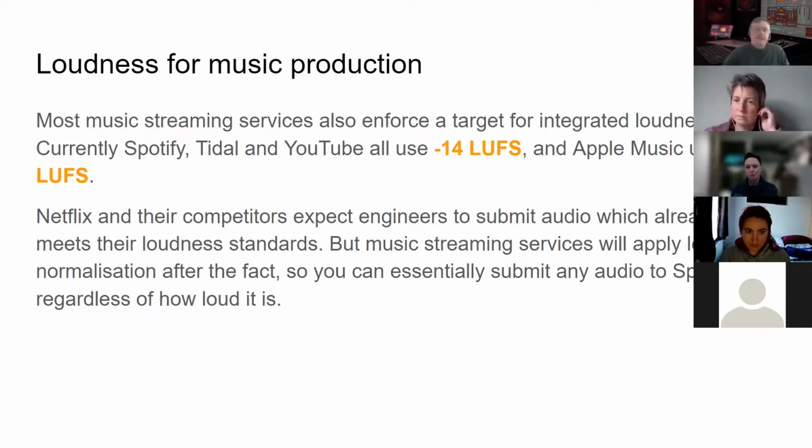The difference is that Netflix and their competitors expect engineers to submit audio which already meets their loudness standards, whereas music streaming services apply the loudness normalization after the fact. So that means that to some extent you can submit any audio to Spotify regardless of how loud it is, and they will turn it up or down after the fact. So that's why when you listen on Spotify, everything, at least in theory, should sound the same loudness level, because it does all get normalized after it's been submitted.